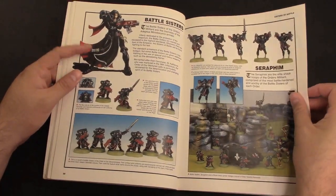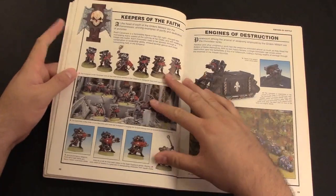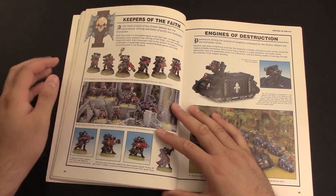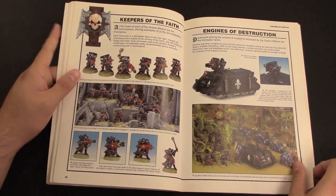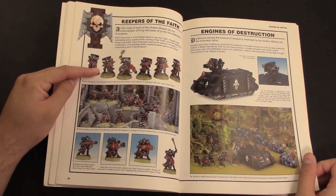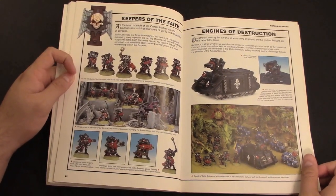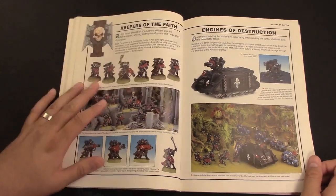Talks about the Seraphim, who are their awesome jump troops and stuff like that. Keepers of the Faith. This was the canoness here, which is basically the equivalent of a captain or chapter master or something like that, and then her bodyguard. They were different, her bodyguard, because they actually had skulls on their guns, because, you know, there's not a lot of skulls in 40k. So you had all that.